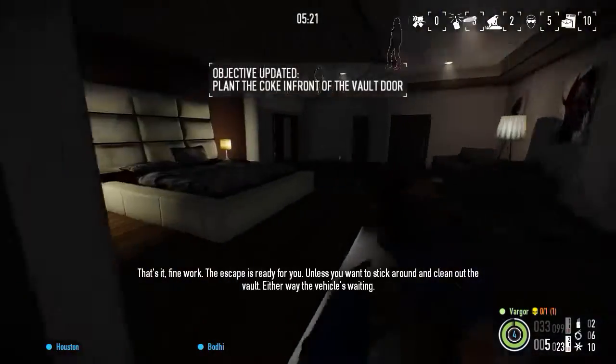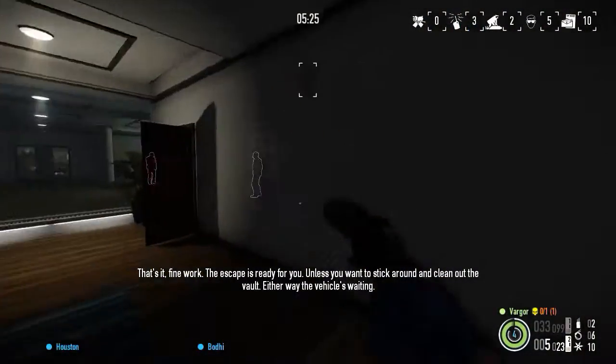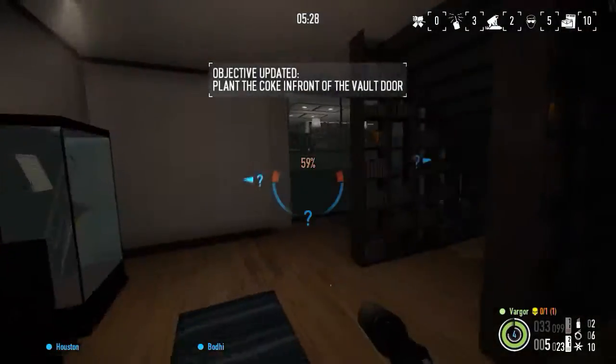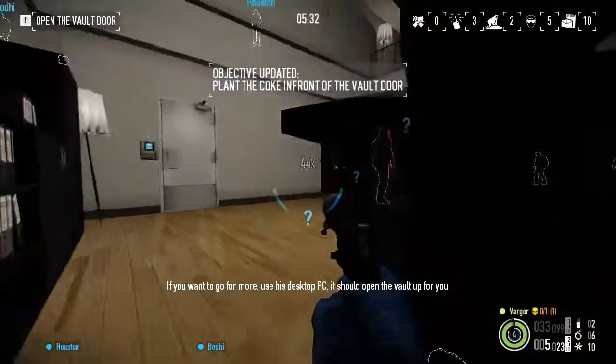The escape is ready for you. Unless you want to stick around and clean out the vault. Either way, the vehicle's waiting. If you want to go for more, use his desktop PC. It should open the vault up for you.